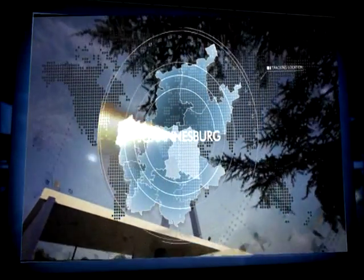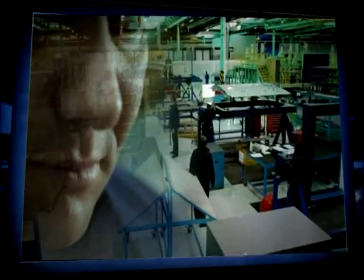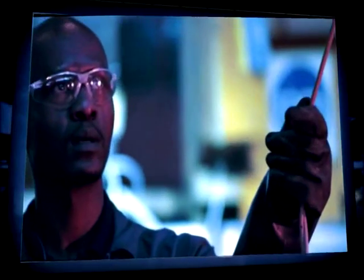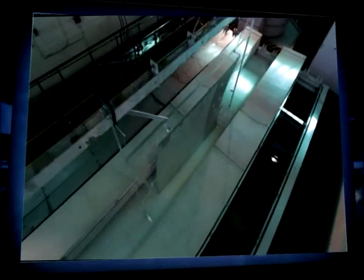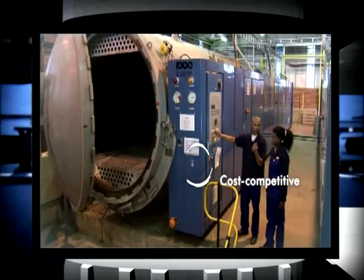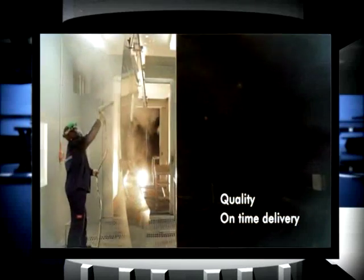Strategically situated in Johannesburg, South Africa, adjacent to OR Tambo International Airport, Denel Aerostructures has an infrastructure that ranks with the best in the world and is without doubt one of the most sophisticated of its kind in the Southern Hemisphere and Africa. Cost competitiveness, quality, and on-time delivery is all part of Denel Aerostructures' promise.